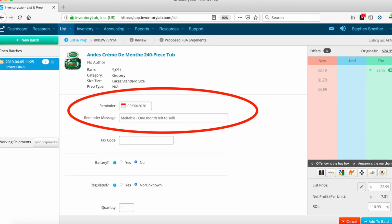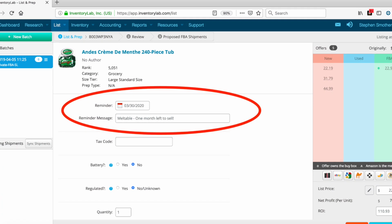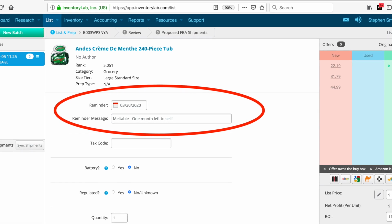And then in the future, whenever you are sourcing an item, you should make note of this is possibly a meltable item. In fact, Inventory Lab has an option where you can set a reminder for a particular product for a particular day to remind you of something. So if you've noticed that there's an item that is considered meltable by Amazon, you can put a reminder, instead of on April 30th when it should be disposed of or sold by then, maybe March 30th, you put a reminder saying, hey, you should sell this.